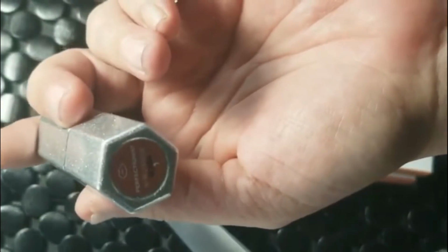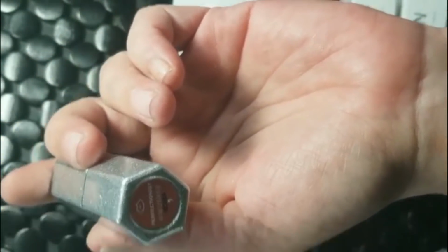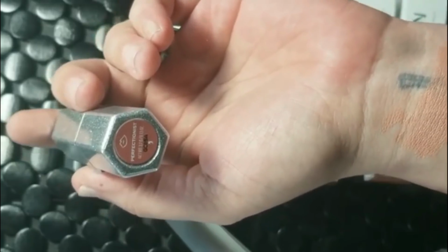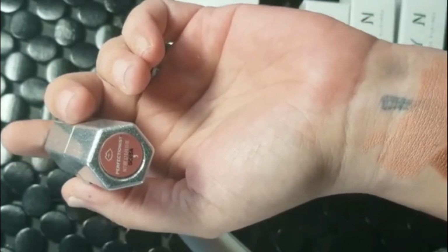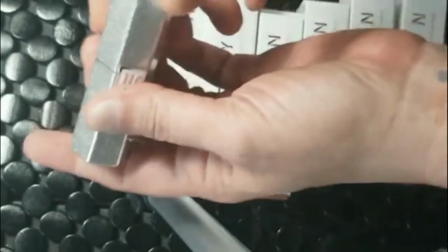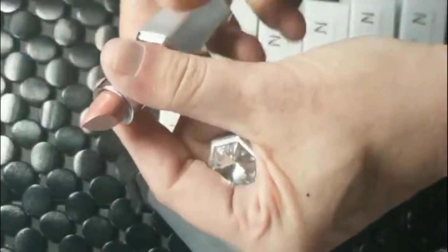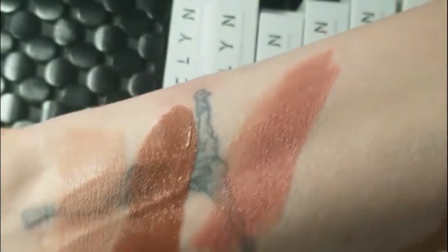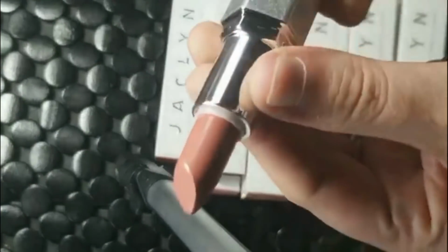Okay, well, wait a second now, because this says Perfectionist, but I could have sworn I swatched that first, didn't I? Does anybody remember the first one I swatched? Maybe not. No, I don't think I did this one. Well, anyway, this is Perfectionist. This is the one that I've seen a lot of problems with on Twitter. So we'll see. Seems nice. This is a beautiful color. I did it much lighter and it didn't hit the sides. And the bullet looks perfect.